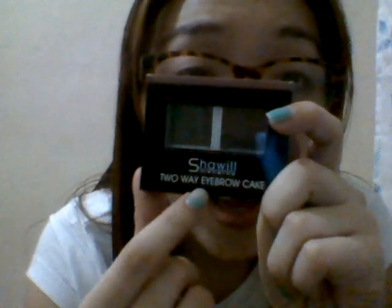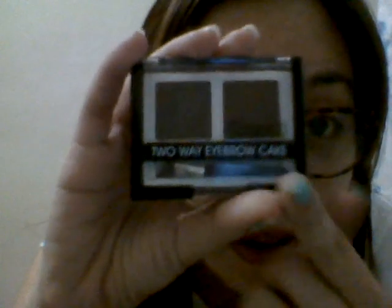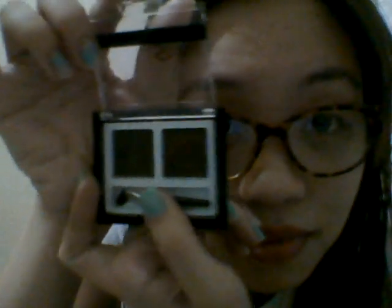I will show you this Shawill two-way eyebrow cake. This is the eyebrow powder cake which I used in my previous video, the Ann Curtis inspired makeup look, if I'm not mistaken. So here it is. I like the packaging of this eyebrow cake. It's very simple, clear and black, with a black cover. This is in 001.